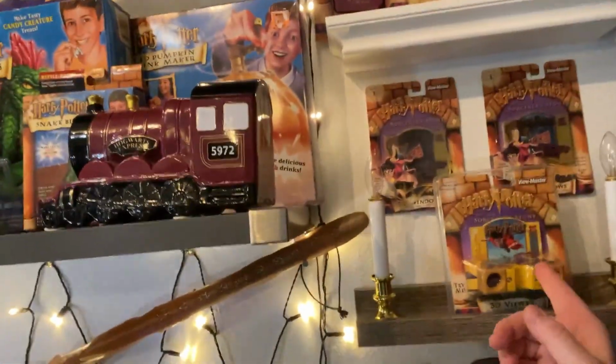Right here we've got some Viewmasters. I don't know if you remember that little red clicky-do with the wheel that you put in. You look at the light and you can see pictures. Well, this is kind of the same thing. They're just little windows, little cards that you swap in and out. That's just a general overview.